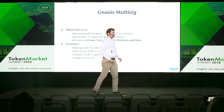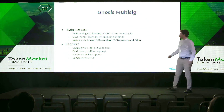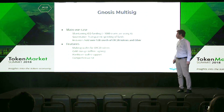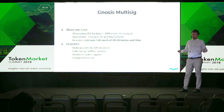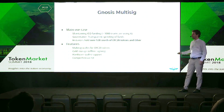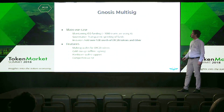In fact, the wallet that we developed has become the industry standard. Over 1,000 teams are using it. It stores currently, at this point, more than 3 billion worth of Ether and tokens. So far so good. That is currently the de facto standard solution for teams.